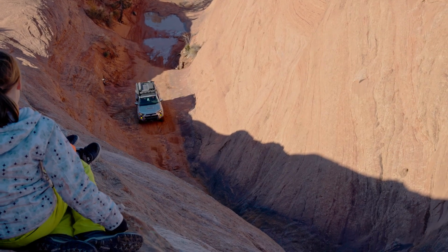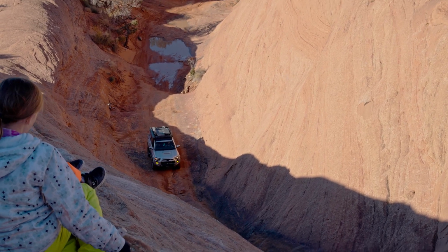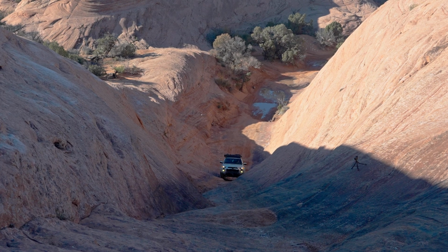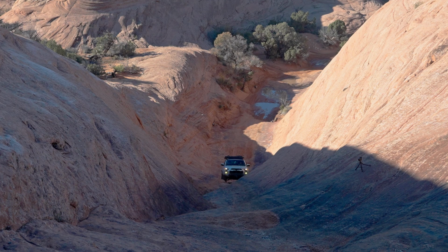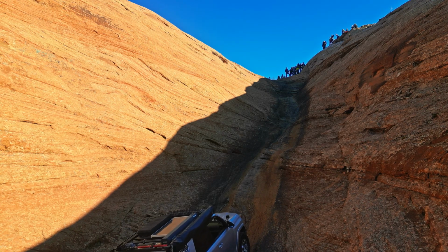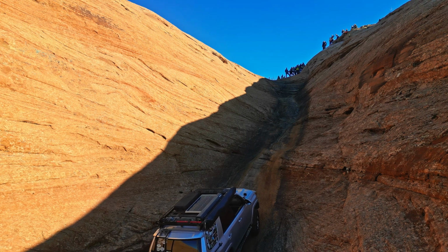This is Hell's Gate and is one of the most iconic obstacles on the trail. It's a steep, nearly vertical rock face that requires perfect line placement and a good amount of throttle control. The obstacle itself stands at about a 45-degree incline at some parts, and if you don't have the right setup or technique, it's easy to get stuck, or worse, flip over.